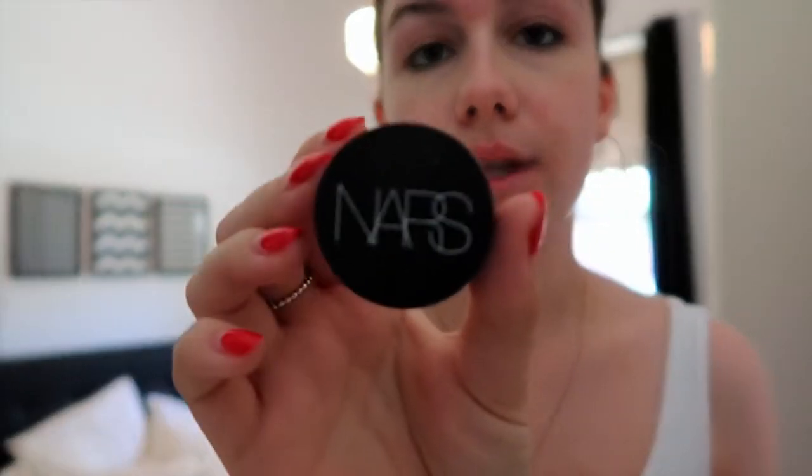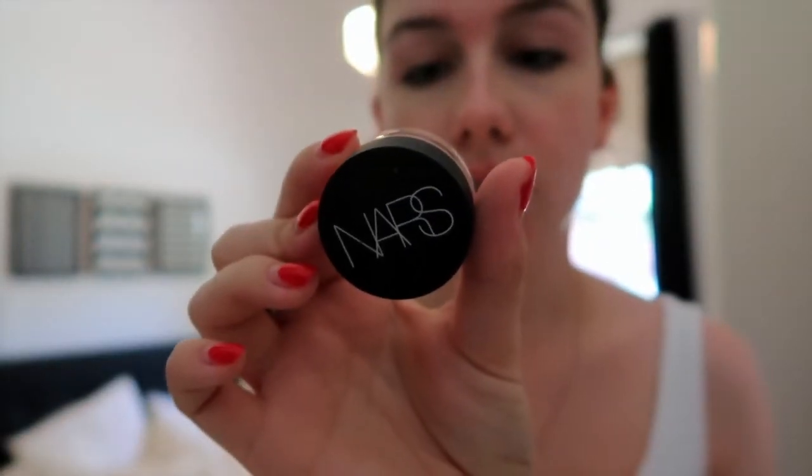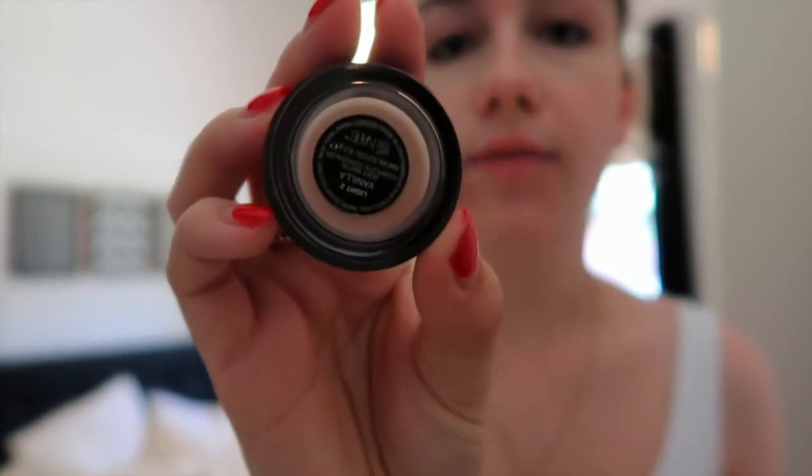Also, I'm going to be using a bit of this NARS concealer. This is the soft matte one in the shade Vanilla. I'm just going to put that over the big spots. Then I'm going to be using the Maybelline Matte Maker powder. This stuff is so good. I just put this everywhere.